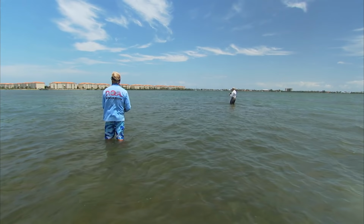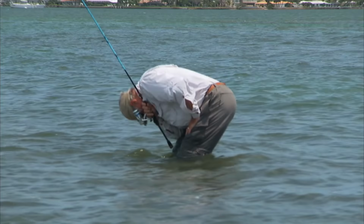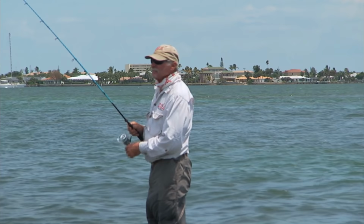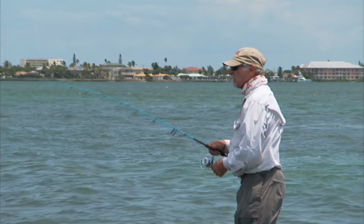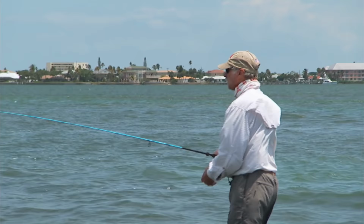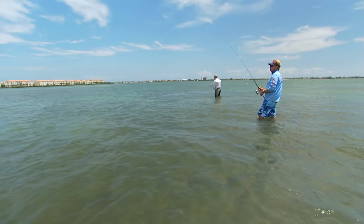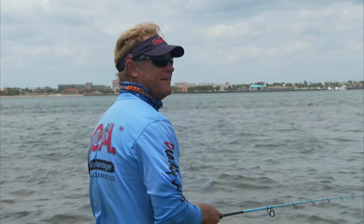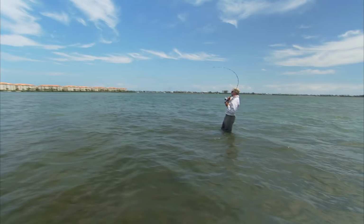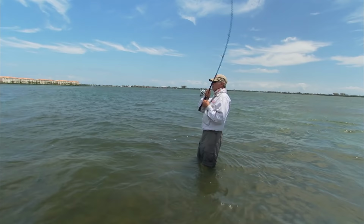There's fish. There you go. Shrimp? Yeah, I'm not sure what that was, but it didn't feel like it did anything wrong on that. Love that feel. Fish on. That looks like a big trout there. It's a nice trout. I don't know how big, but it's a nice trout. Burying in the grass. There he goes. There's a fish.